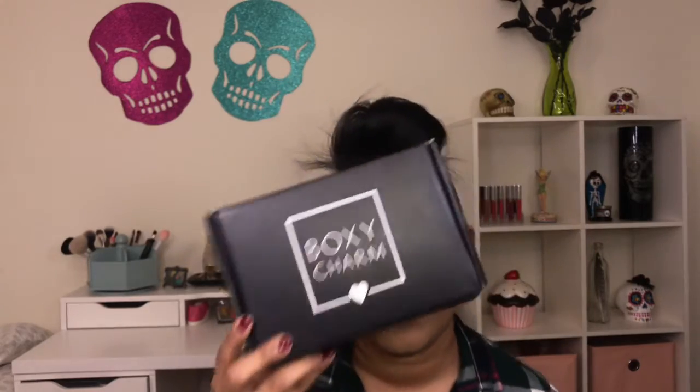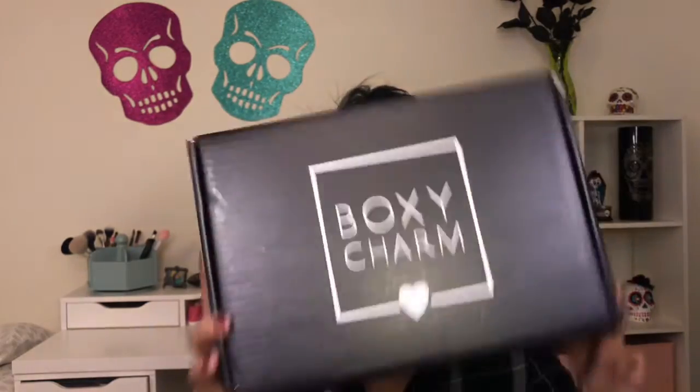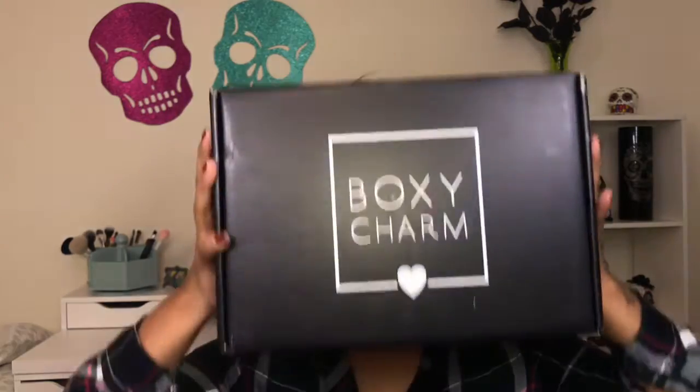I have saved my November box so that we can compare the sizes. This is the regular one that you get every month, and this is the box for December. Do you see the difference? It's huge. It is so huge. I've been waiting like a week to open this. I'm so excited. Let's just get into it.